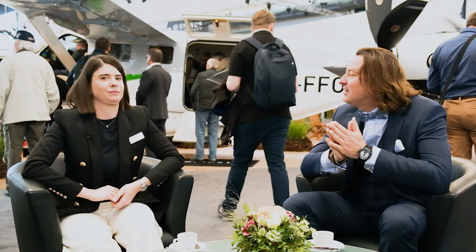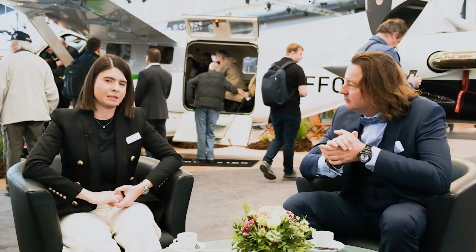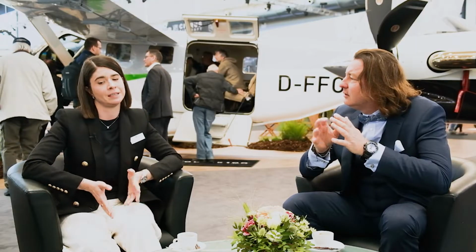So the next event of this type of scale, what would it be? It will be the Private Flyer event in London. It will be at Wycombe Air Park. We'll be there with the Kodiak and the TBM, hopefully a TBM 960. Tell a few words. I never, in fact, heard of this event.